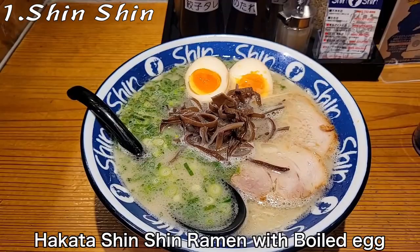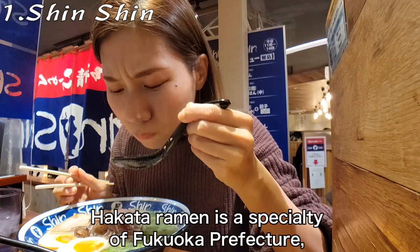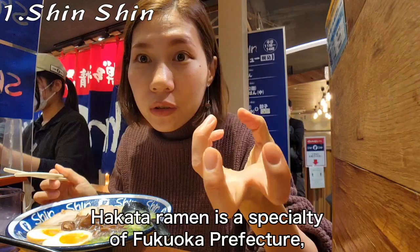Chan-chan, this is the Shin Shin Tonkotsu Ramen with egg. Itadakimasu. Wow, so rich and mild tonkotsu soup taste.